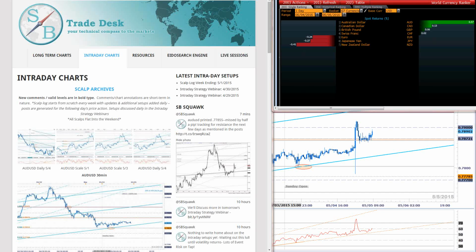So let's jump right in. I tried to relay yesterday how not enthused I was about the current conditions for scalping. And guys, part of the strategy and part of near-term trading in general is knowing when you want to stay out of the market and knowing when the conditions are not ideal for our type of trading.